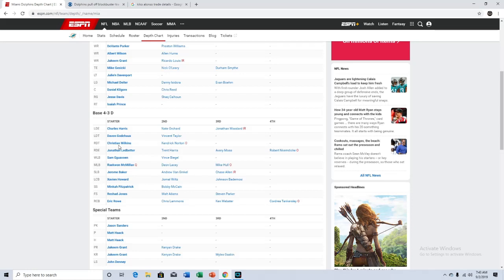You can put him at 1 tech, you can put him at 0, you can put him at 3 tech, you can put him at 3-4 defensive end. Clemson even put him out at edge a couple times, so you can do that. I wouldn't suggest it, but you can.